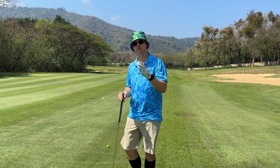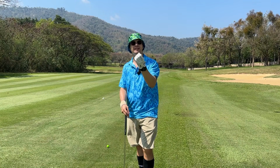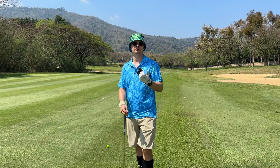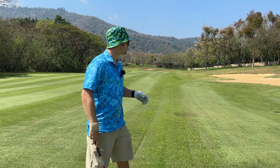Now, to be able to do what works, we just go back to basics. We go back to things we know that we can lean on. And those are the shots that you build in the backbone of your bag when you're becoming a better player. These are shots that I picked up along the way.